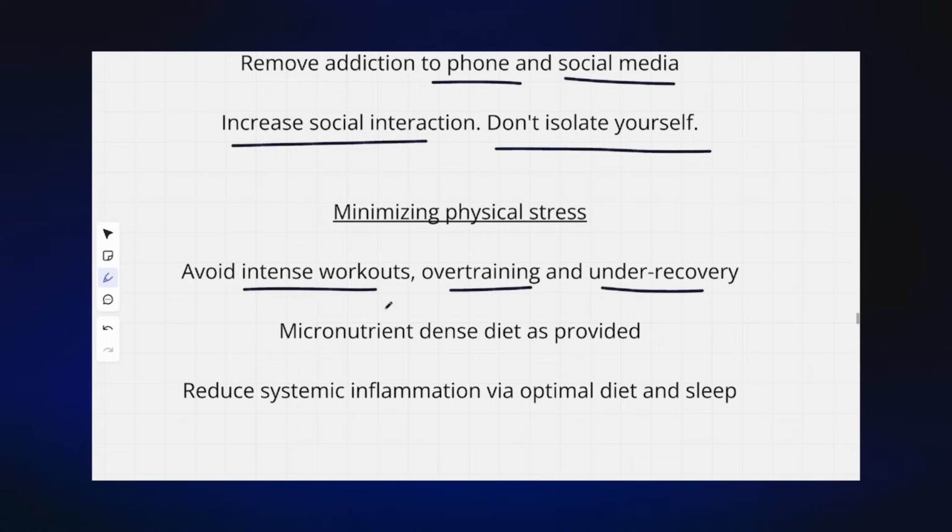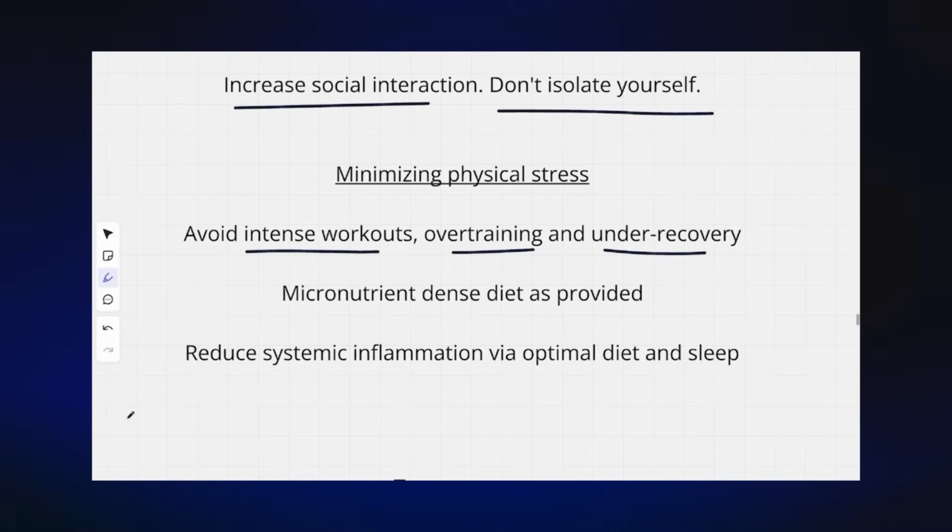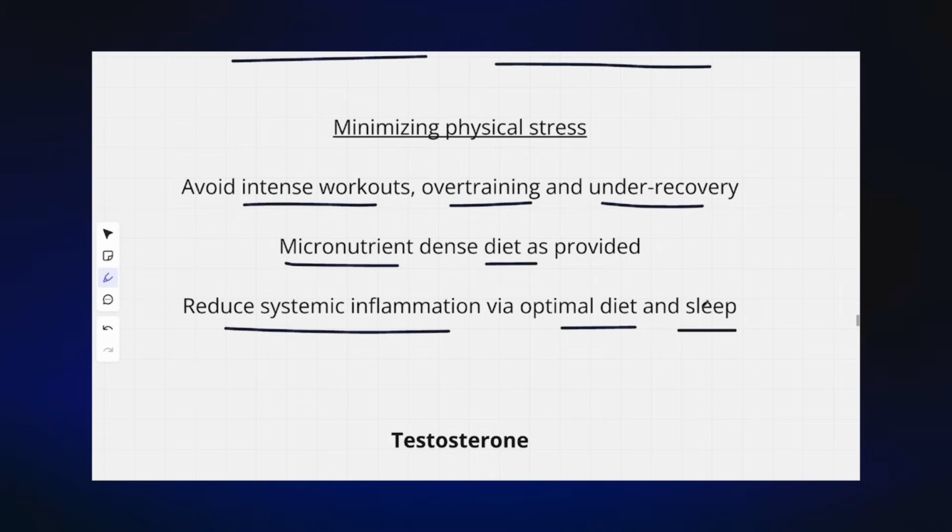Just get a good workout in, get a good sweat in, but you don't need to be on the brink of heart attack every single workout. You can still have a good workout without completely destroying yourself. But that's, of course, up to you. This is just a recommendation. And yeah, ensure that your micronutrient density is nice and high, and this is in the diet that I provided. And reduce your systemic inflammation, of course, via optimal diet and sleep. As mentioned, the diet and the sleep previously, you can follow the advice there.